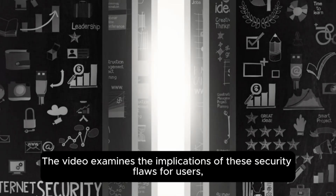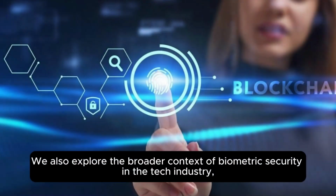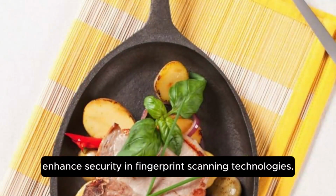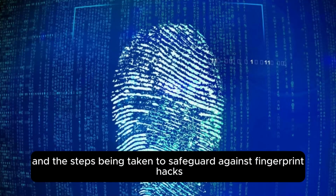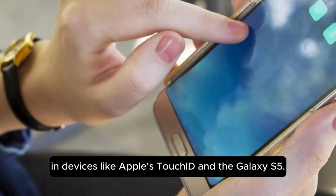The video examines the implications of these security flaws for users, emphasizing the importance of robust security measures in protecting personal information. We also explore the broader context of biometric security in the tech industry, considering how these vulnerabilities affect consumer trust and the ongoing efforts to enhance security in fingerprint scanning technologies. Join us for an insightful analysis of the challenges in securing biometric data and the steps being taken to safeguard against fingerprint hacks in devices like Apple's Touch ID and the Galaxy S5.